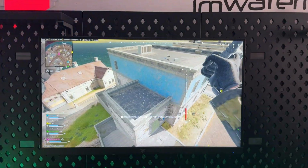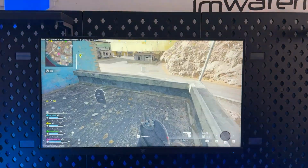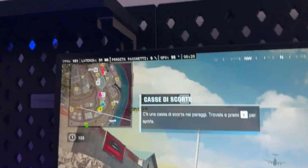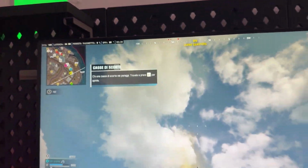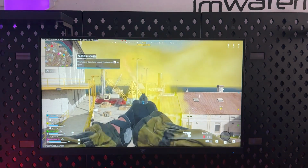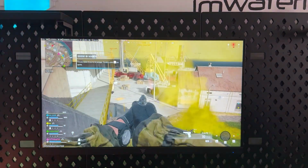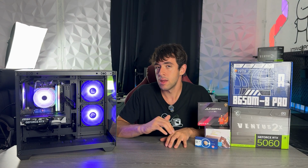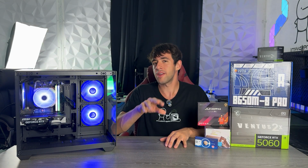And then in Warzone, we are getting surprisingly even more FPS, but it was just the area I was testing in, honestly. You can expect to game easily at over 144 Hz at 1080p on Warzone. If you want to push the 200 frames, you're gonna have to do some overclocking and undervolting. With overclocking and undervolting, you can easily get over 200 FPS in Apex, and in Warzone you can get very close. So the performance in games is very good.